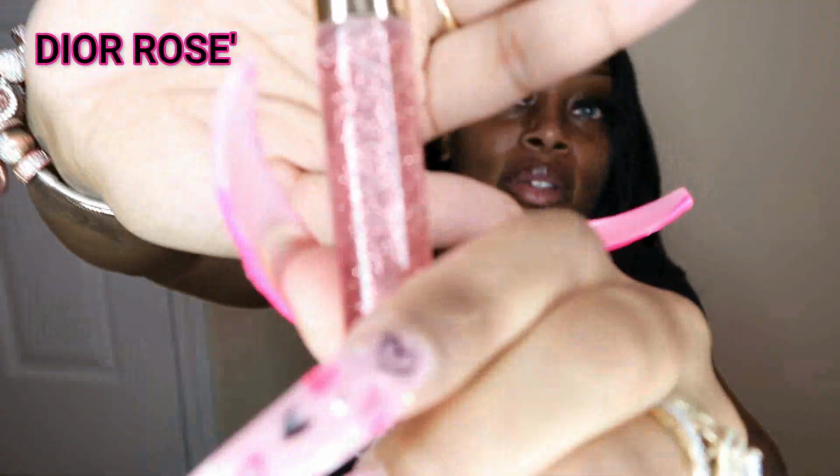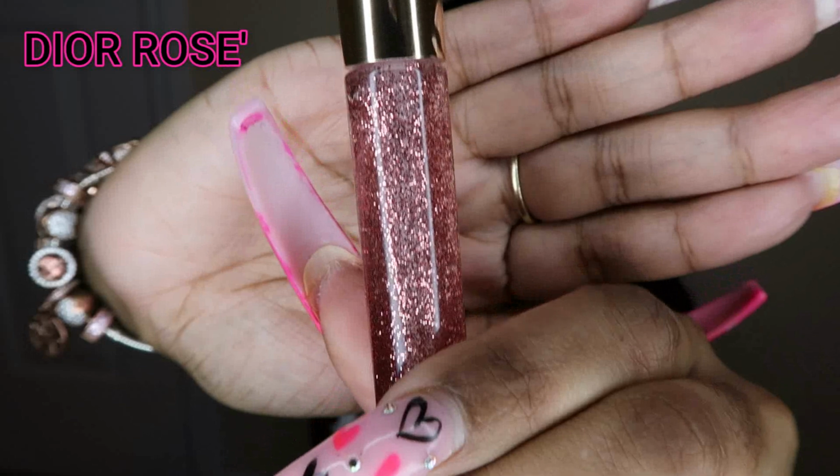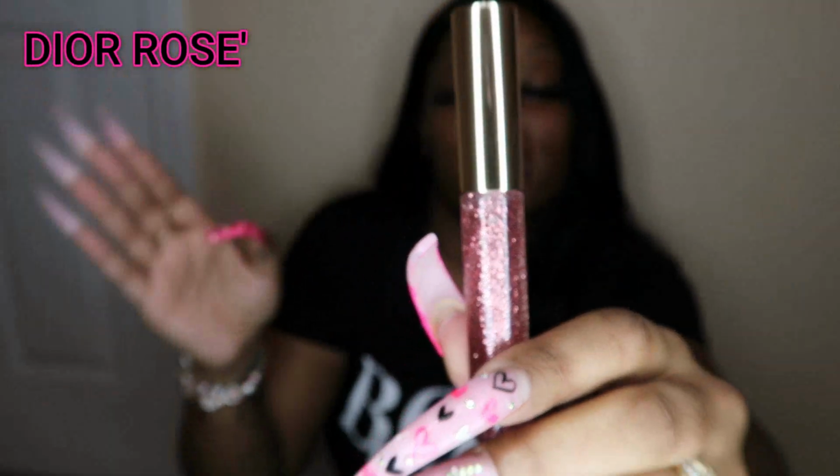So go ahead, we're gonna start with the first lip gloss. And this is called Dior Rose. Let's see if y'all can see it. There you go. And it is a clear gloss with rose gold glitter. And these are mine, y'all, so it doesn't have a label on it, but I'll go ahead and get one with the label on it.